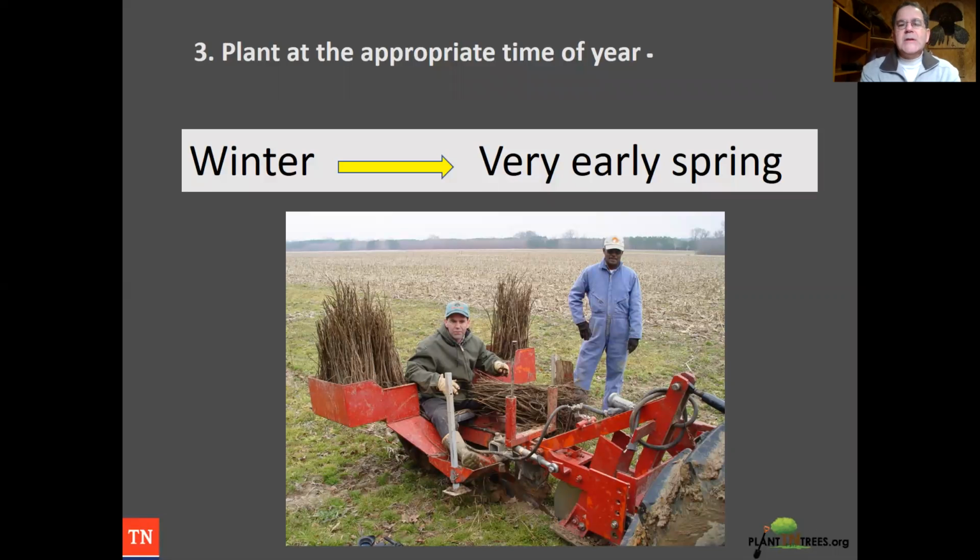Well, you want to plant the seedlings at the appropriate time of the year. And I like to say winter through very early spring. So you can see this is late winter. If you look in the background, you'll see pine trees in the back, older pine trees, but you'll also see all these hardwoods are still dormant. So that tells us that we're probably in the February, March range when this was being planted.